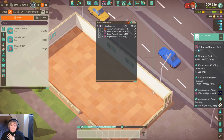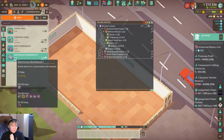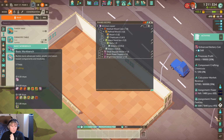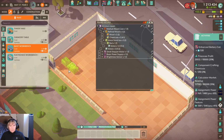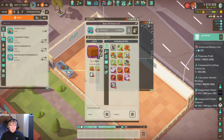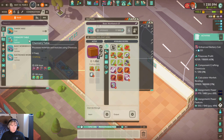Pardon me. So it needs a minimum case. Let's see which desk can I make minimal. Okay, this one seems like a basic workbench is where you make the cases. Yeah, that's the lowest level you can make a case on. So we need one medium case, and that requires refined wood and metal sundries.